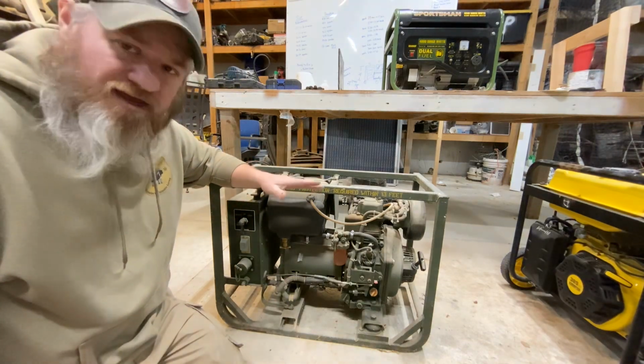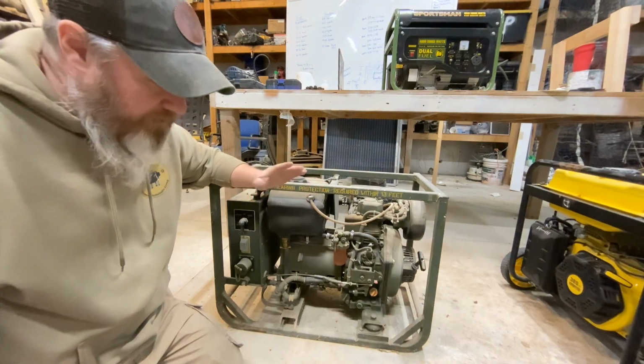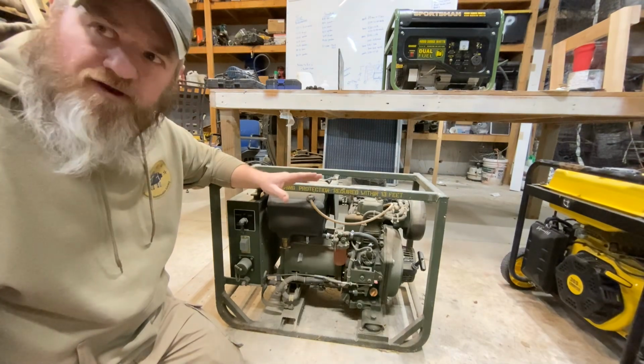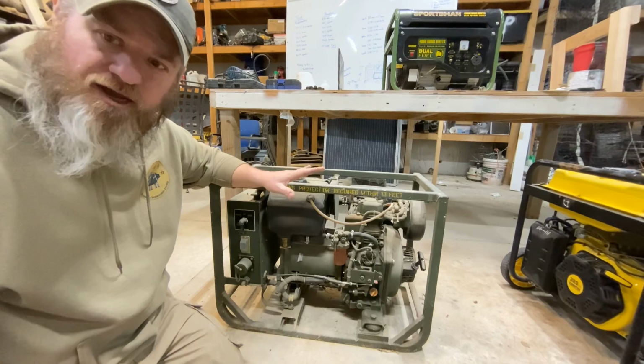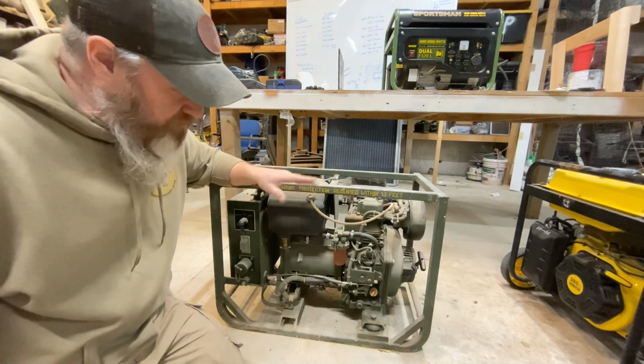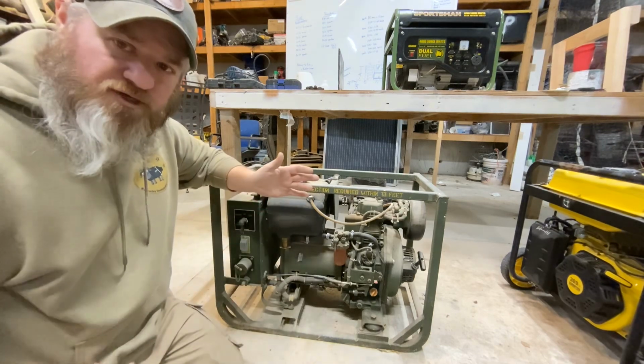This thing sat for close to a year before I used it. I pulled it out, third start, the thing fired up and it smoked like an absolute freight train for about 5 minutes till it got warm, and then it just purrs like a kitten. It's diesel fuel, awesome generator.